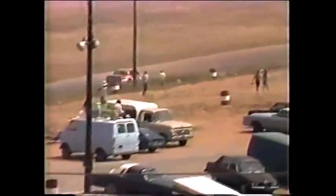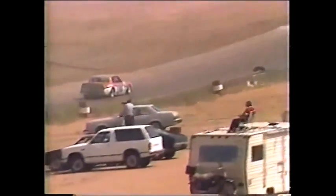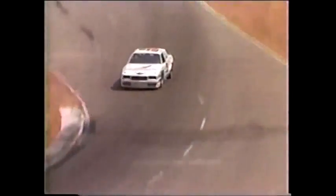And Herschel McGriff decides to bring it in through the back entrance to the pits here at Riverside International Raceway. He had a fine run going for him. He ran in the top 10 all afternoon, suffered some type of damage on the rear deck of the car, ran a few more laps, and has now decided to bring it down and back into the pit area. We have completed 72 laps here, and the competition seems to be waning here in the latter stages of this race.